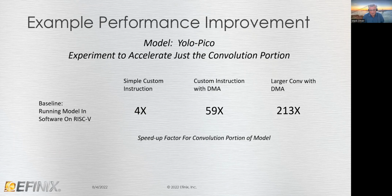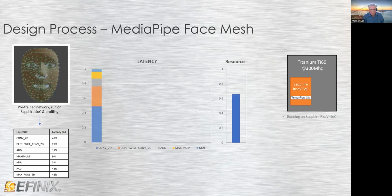So let's have a look at a real world example here, and I'll show you the way this works in a design flow environment. So here we have a media pipe face mesh. If you were at the face-to-face version of this show last week, you'd have seen us demonstrating this on our Titanium TI-60 dev kit. So this is what you would have seen at the show. It's running at 300 megahertz on that Titanium TI-60.